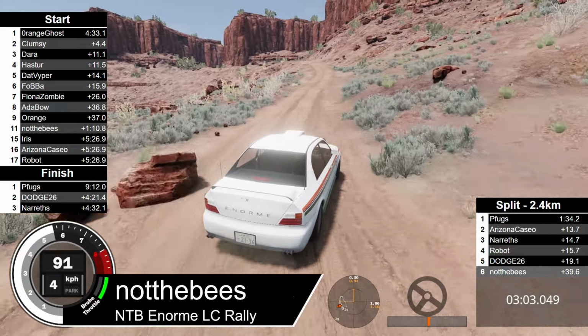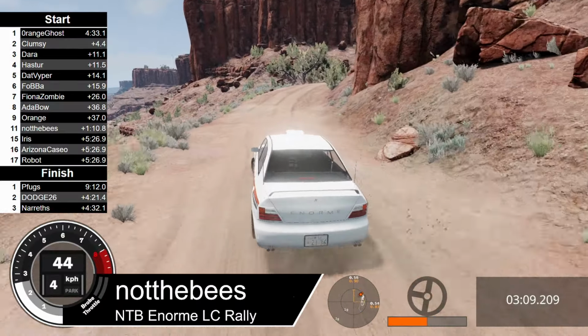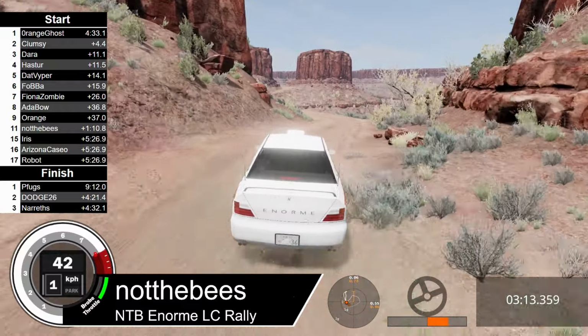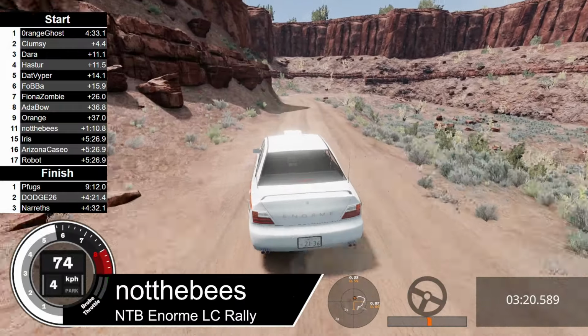As we join back with Not the Base having that early issue, nearly 40 seconds off at the first split. But again, hopefully they can make it to the end. They'll only be the second person to finish both stages.